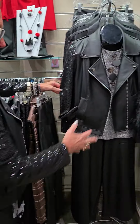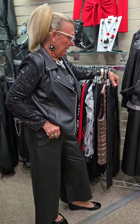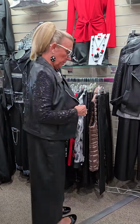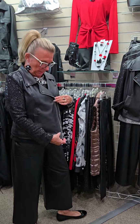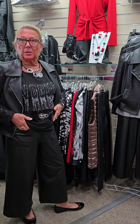Then down here is the outfit that I am wearing. I just got it, first day to wear it. I love it. It is the bomber jacket. It has the sequins in back, the sequins on the sleeve. It will zip on the diagonal. But my favorite piece are these gaucho pants in the pleather.